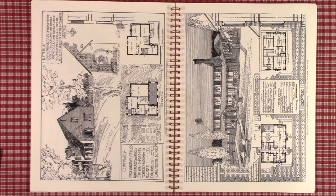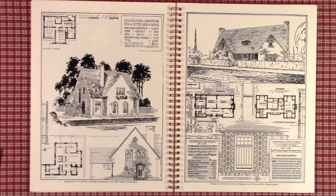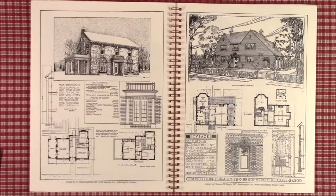You can see from these drawings as we flip through that these are some of the finest pen and ink drawings ever done. Absolutely gorgeous, and they had to be done with a dip pen, no technical pens. So a mistake could be very, very costly.